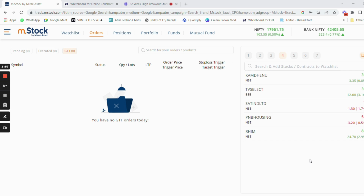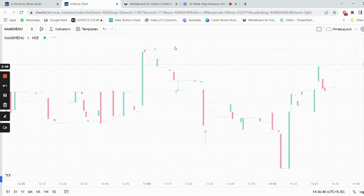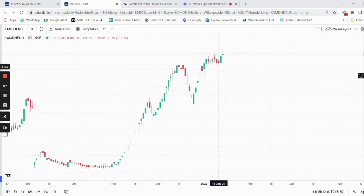Let us look at the stocks individually and understand the risk to reward ratio and the analysis behind each and every stock. If I click on this chart, a new link opens and I can see the chart. Kamdhenu is the first stock that I'm going to talk about here.